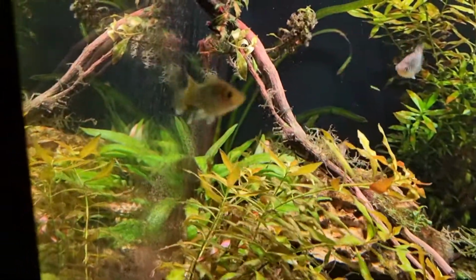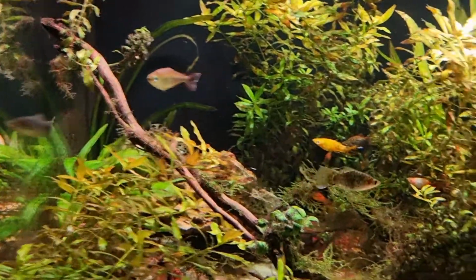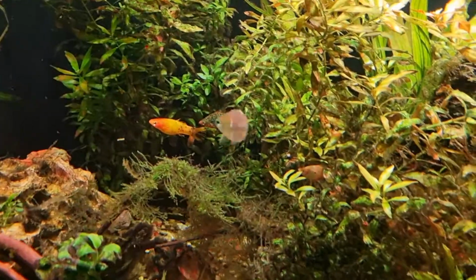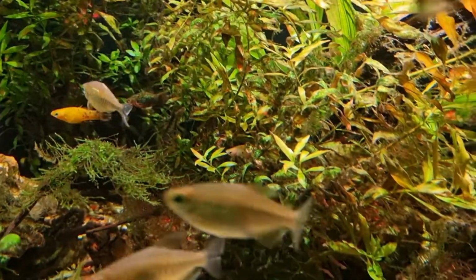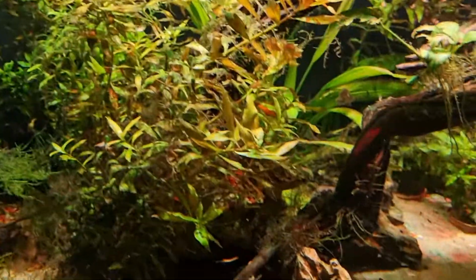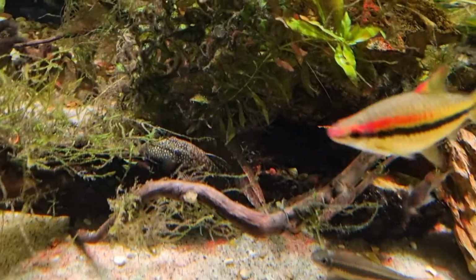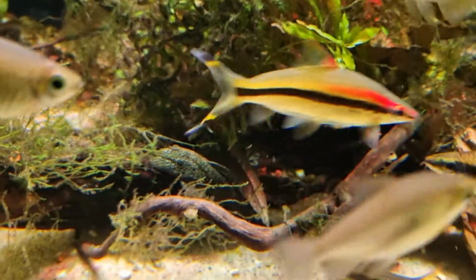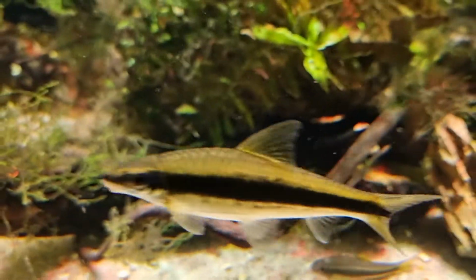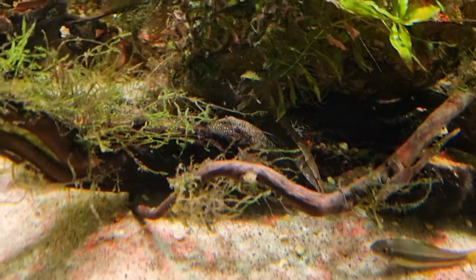And then I've stocked up on livebearers as well. There were some blue Mickey Mouse platies, some white and red ones. So I'm hoping we can start to produce some babies again. There is Ernie the eel. He knows that when the lid goes up it's time for food, so he's waiting to see what I'm about to do.